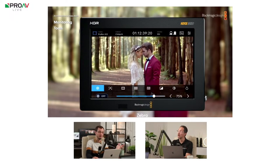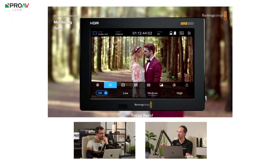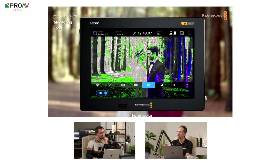You'd be amazed at how some manufacturers do get that wrong. And the false colors are good as well. Exactly, I was about to mention. I think my favorite ones, again, are the peaking and the false color.